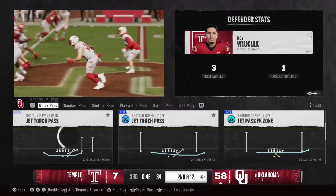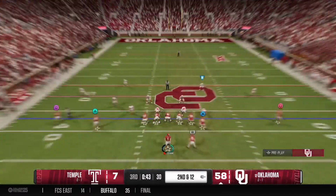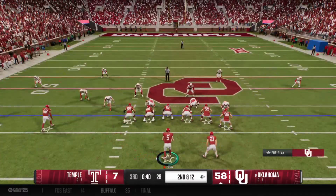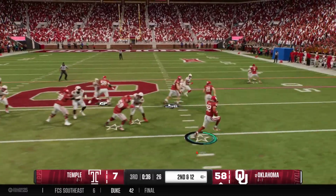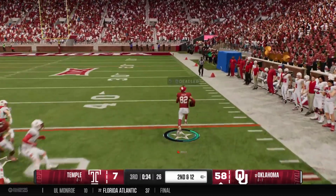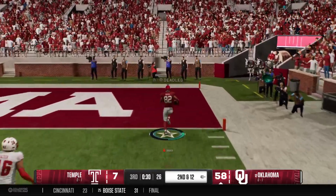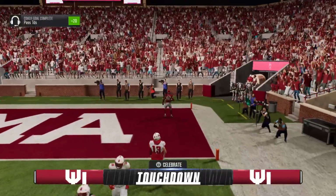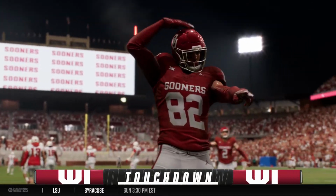Yeah, and listen, the offense has had their way, and they've had so much success and so much production. But listen, at least the defense got a rep. Maybe this gets you a spark. Maybe this gets you some energy. Maybe we'll see a little bit more life from this defense. Yeah, they may not. And he's running in the open. He's at the 10. Touchdown, Oklahoma! And the beatdown has ensued.